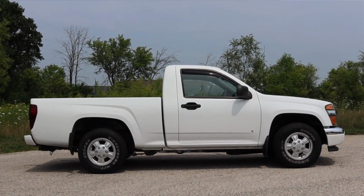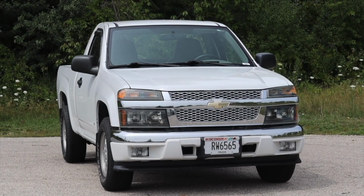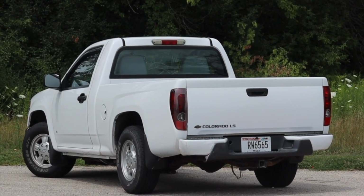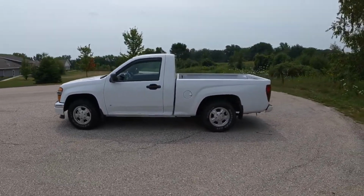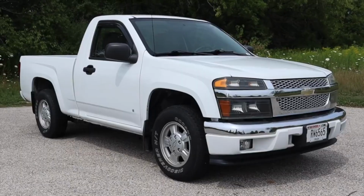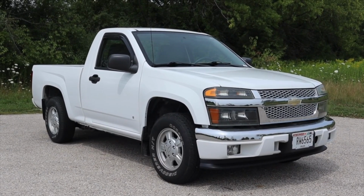For something even more rugged, the Z71 off-road package adds significant upgrades to the suspension and differential, though models with these upgrades tend to cost more. The Colorado and Canyon are ideal if you want a low-cost truck with all the basics, but if you want something even more under the radar, the next truck may surprise you.